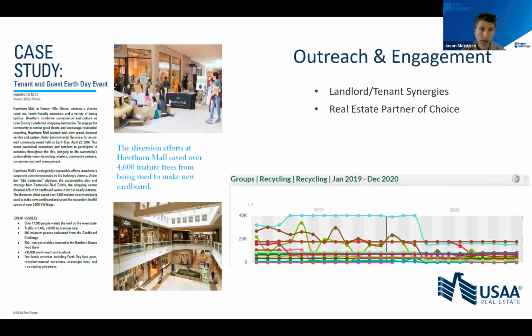excited and want to report and communicate our waste progress. And we've found that our tenants have that same goal. In fact, many of them have their own diversion strategies and programs. They have stakeholders that they're expected to report on. And so really there's a synergy there where we can partner.